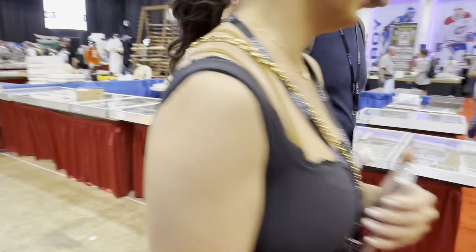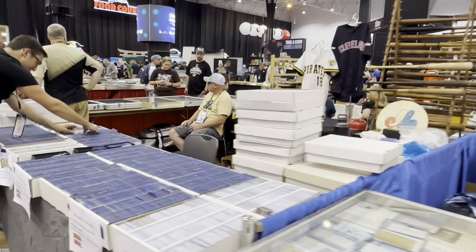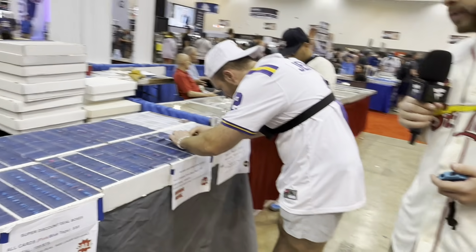There wasn't a lot of Pokemon here. There was some, but not a lot. Not a lot of hockey either. There were some people that specialize in hockey, but I feel like the majority was baseball.